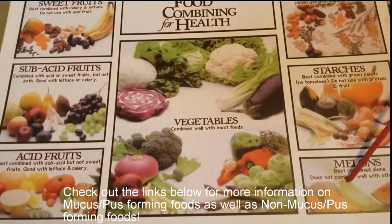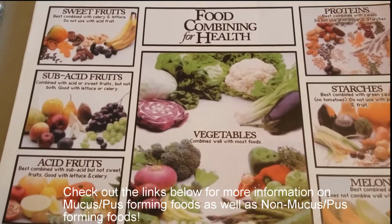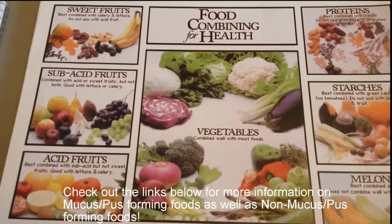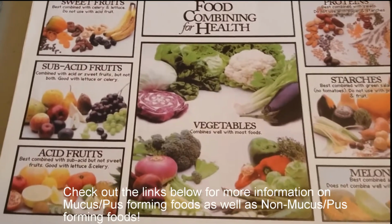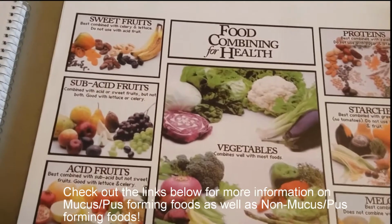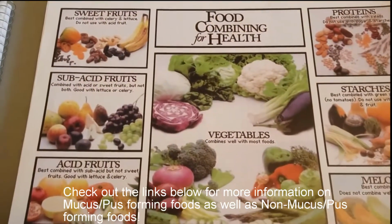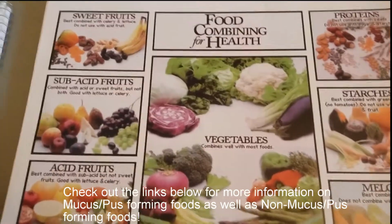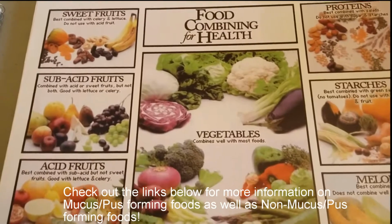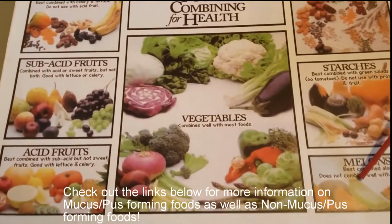Melons do not combine well with anything, not even other melons. Melons are so specific in their fluid content and their digestive rate that you want to stick completely mono when it comes to melons. Typically, the way I arrange my food is the higher liquid content food earlier in the day. So what I mean by that is, I mean, this isn't literally how I start my day, but this might be a way that you could do it.